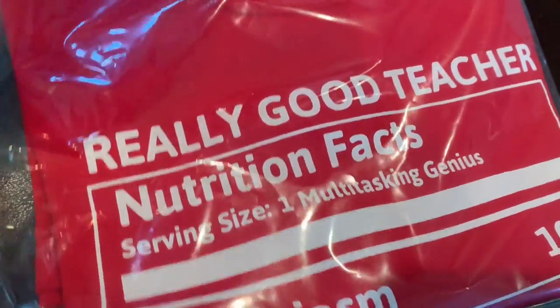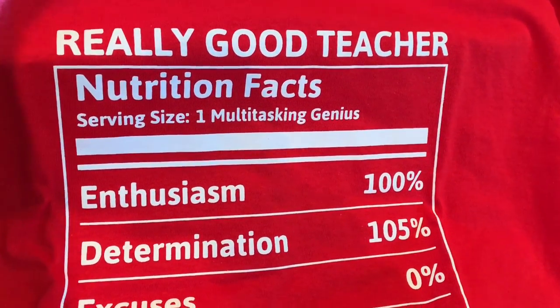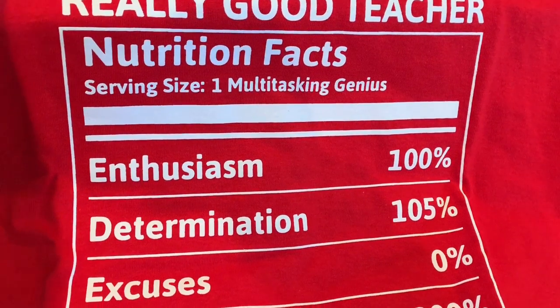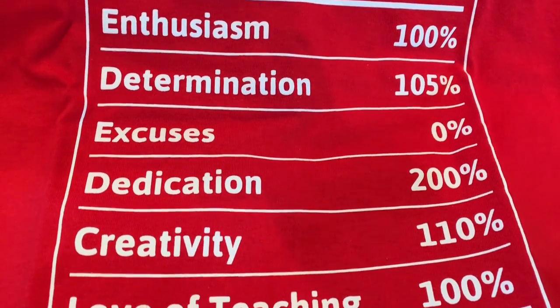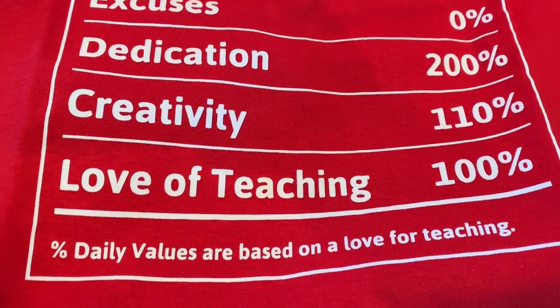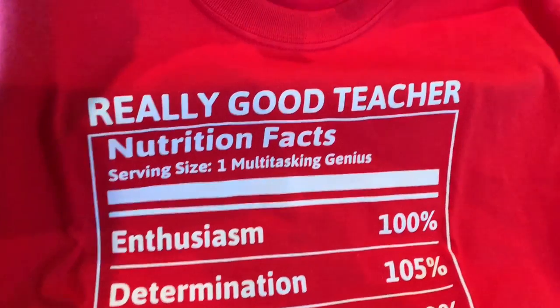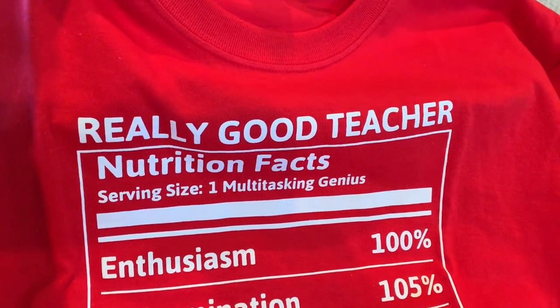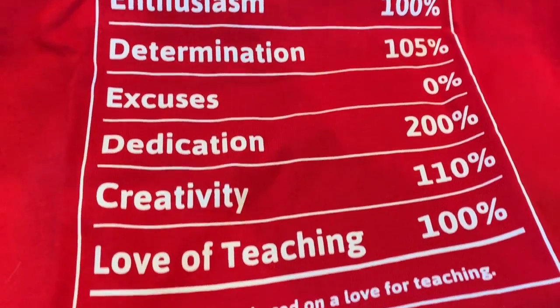Okay, this is very intriguing. Let me open up this shirt. Ha, look. Really good teacher. Okay, nutrition facts. Serving size: 1 multitasking genius. Enthusiasm, determination, excuses, dedication, creativity, love of teaching. Percent of daily values are based on a love for teaching. How cute is this? Oh my gosh. Wouldn't this be a good shirt to wear for Red for Ed? Yeah, pretty much. This is pretty much every teacher right here.